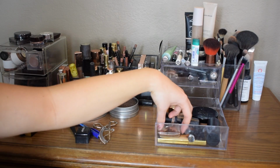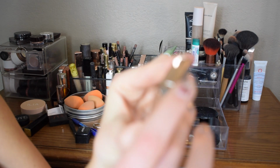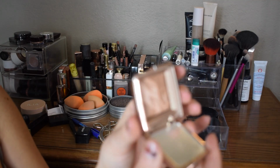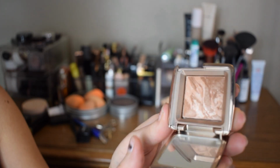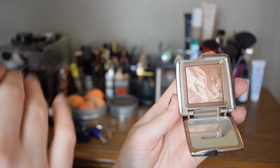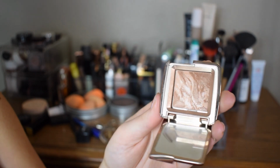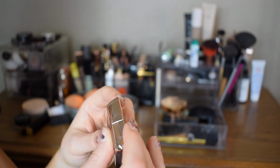Okay, bronzers. So I'm gonna start with the Hourglass. I have this in the little mini, and this is the Ambient Lighting Bronzer in Luminous Bronze Light. I love this bronzer. I used this so much when I was traveling. I think it's such an amazing product, it's a pretty light bronzer, but it does give a beautiful kind of pinky sheen to the skin. It's very, very lovely. Definitely keeping that.